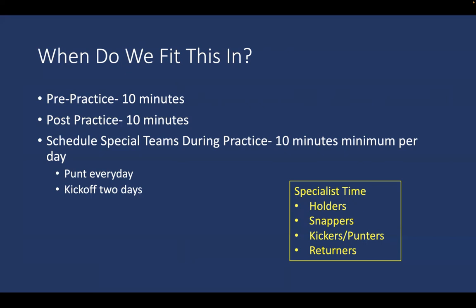All right. So what are we going to do? Well, let's find the time. Pre-practice. Every team in America has guys that come out and sit on the dang bench while they wait for the field to get set up. People are setting drills up, getting equipment out. Some guys dress faster than others.